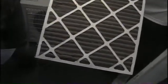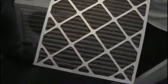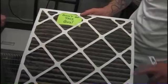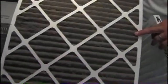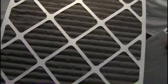This is one that wasn't changed for almost a year. The homeowner didn't even know it was there. Wow, and you can see all of the dirt and stuff that's obviously been trapped in there. As it goes through, you'll end up breathing this dirt. It restricts your airflow, so your system runs continuously, plus it won't keep you comfortable at all.